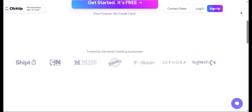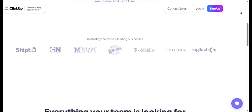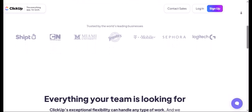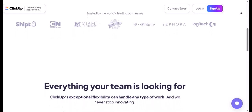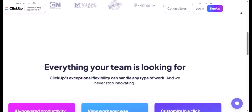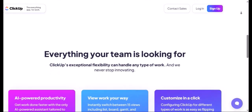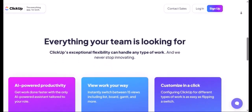ClickUp's commitment to accessibility is evident in its free forever plan. Unlike many other project management tools that offer limited-time free trials, ClickUp provides a perpetual free option with a surprisingly robust set of features. This makes it an excellent choice for individuals and solopreneurs. If you're managing personal tasks, small client projects, or a burgeoning solo business, the free forever plan can be incredibly effective. Small teams just starting out.